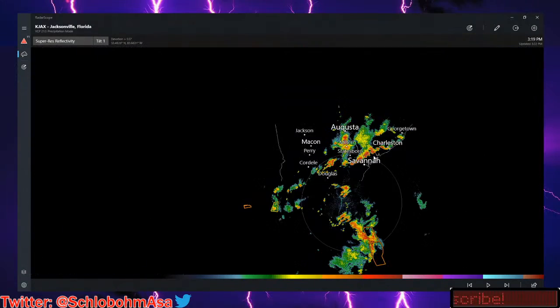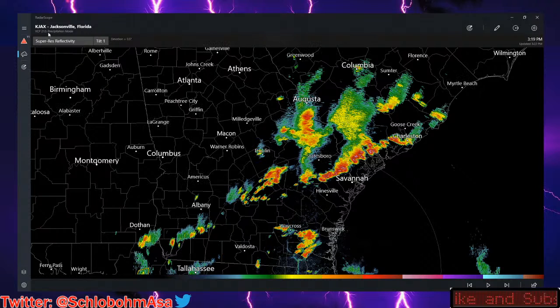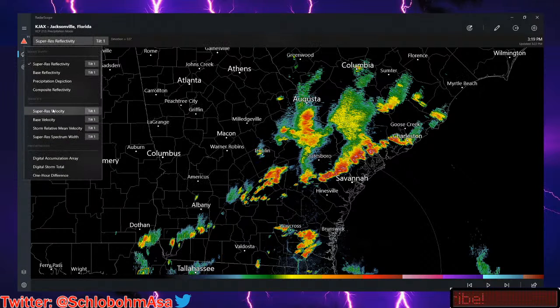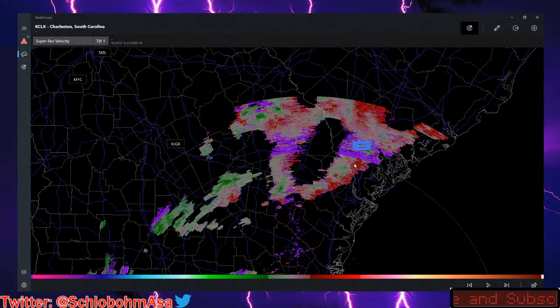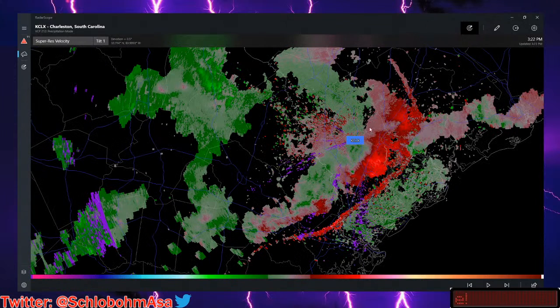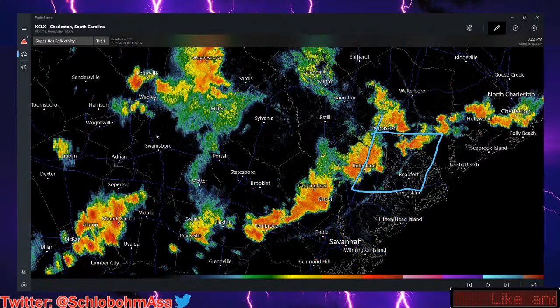Those are some nice storms up there in Georgia and the Carolinas. Let's take a look at velocity. A little bit of rotation on those two. I'm surprised this is not severe warned right in here. They probably will put a warning out for that area, or they may not, but we'll see.